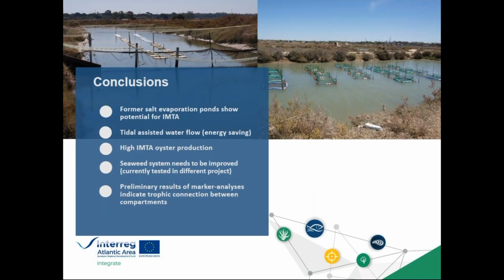Okay, for some conclusions, we can see that these former salt evaporation ponds show a great potential for IMTA because there are different compartments. They're relatively easy to manage. There's a good water flow, and the water flow is assisted by the tide. It's tidally forced, so there's no need for pumping, saving a lot of energy. At least for the oysters, we can see there's a very high production capacity.